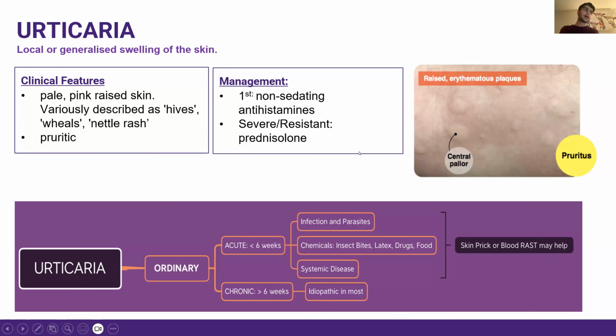It's often described as hives or wheals. That's because there's edema under the layer of the skin, which causes these raised, sometimes quite painful, and pruritic rashes. The first line management for that would be a non-sedating antihistamine. If it's refractory to that treatment, then you would consider prescribing steroids.